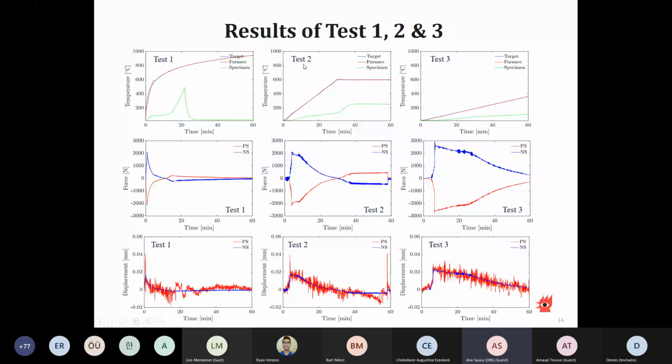Now, a similar behavior can be observed during test number 2, but what is specific for test number 2 is the fact that by providing this heating curve, we get the steady state condition across the section. So we have the same temperature in every point. And we have almost similar behavior to test number 1, just now with a lower heating rate. Therefore the peak compressive force happens later in the test, and the same, the compressive force starts decreasing until we build the tensile force, and then we have the failure.